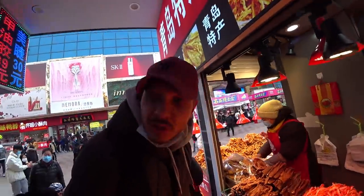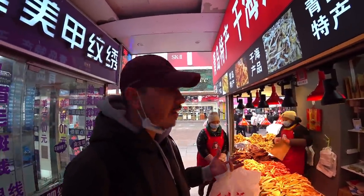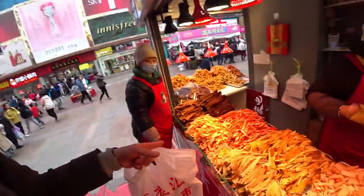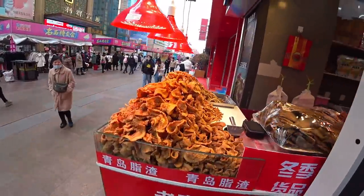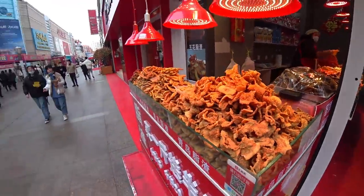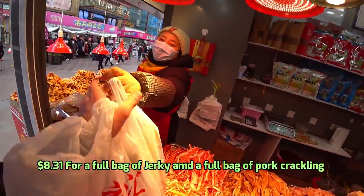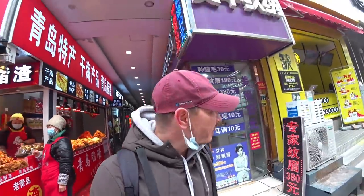So I just thought I want some hot jerky. Like I tell you, this is the closest I'm gonna get to South African jerky here in China. We call it biltong, by the way. So I'm gonna get myself one of these. And I just tasted this crackling. And my gosh, guys, trust me, it's really good. Thank you. Goodbye, bye.